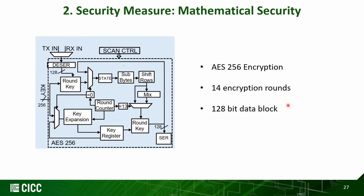The mathematical security is achieved by encrypting the data using an AES-256 engine before transmitting it. The AES encryption happens over 14 rounds for 128-bit data blocks. The encryption enables standard security measures which is present also in today's wireless communication.